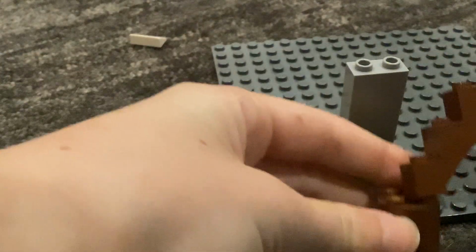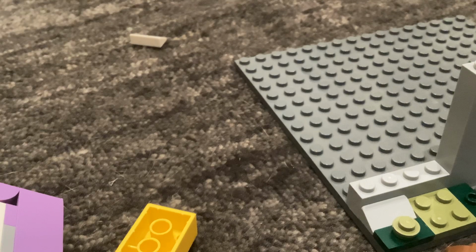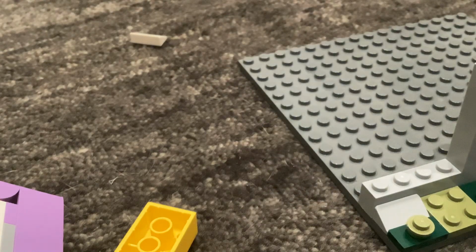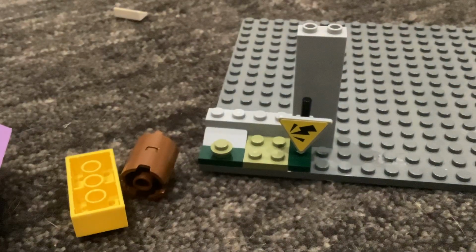Okay, so we're gonna make. You can barely tell the difference. I know. So we're gonna make a dead tree, so let's just get some pieces. I have a good idea. Alright, so I need a bunch of 2x2 bricks. 2x2, what does that mean? Two studs by two studs.